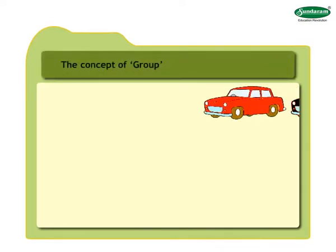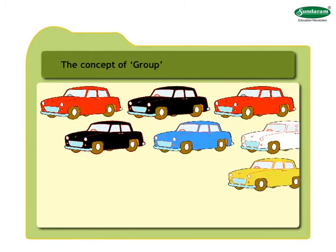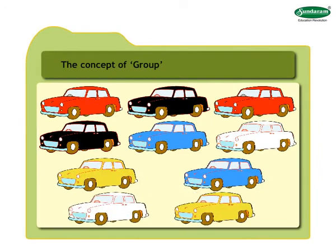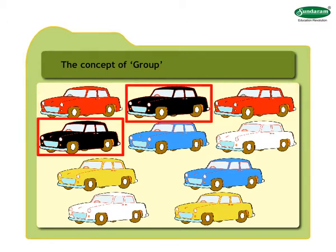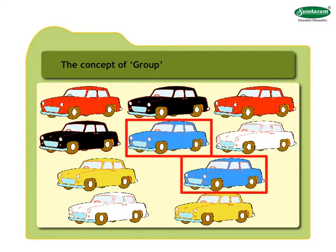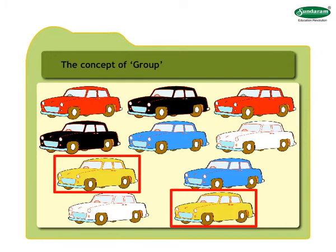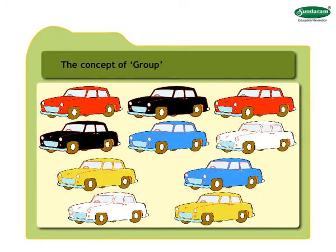Let us take another example and group things. See the cars shown alongside. There are many cars of different colors. Some are red, some are black, some are blue, some are white, while others are yellow. So, now we can group the cars separately on basis of their colors.